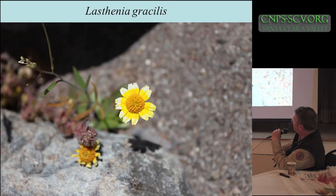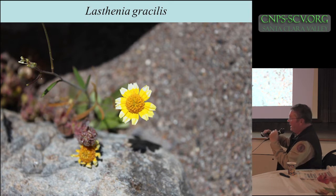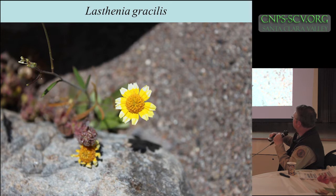There are reports of Layia from the island, but no specimens. And when you see Lasthenia like this, you can sort of see how that could happen. Although these plants are small. They're typical goldfield size.